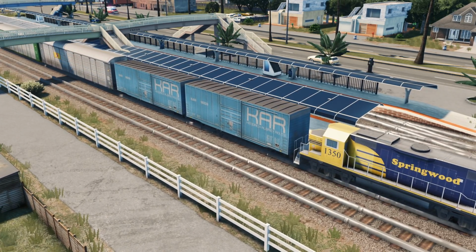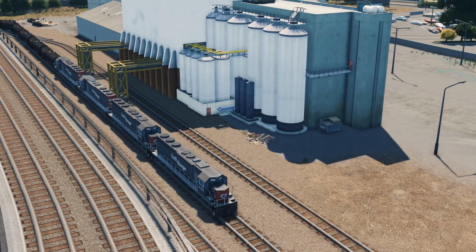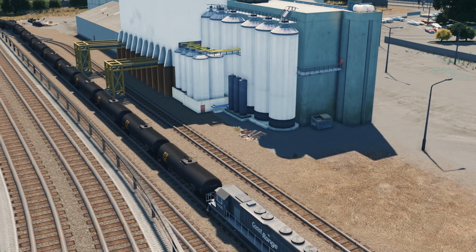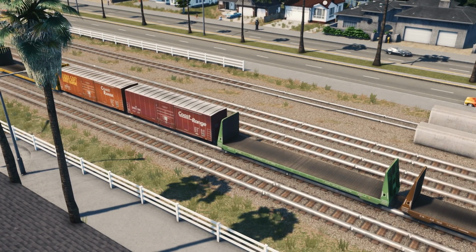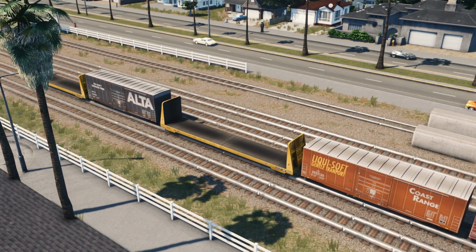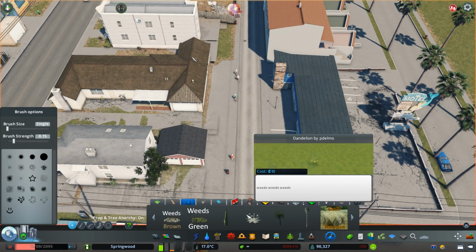But they're all very West Coast focused. The Springwood line is the Santa Fe. The Coast Range is the Southern Pacific, which we've actually seen before in that old steam train I have. And then I have the Alta, which is based on a friend's model train layout. And he's got this incredibly well-detailed and well-researched backstory into how this railroad runs.